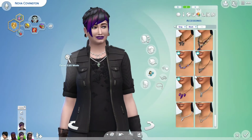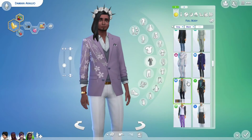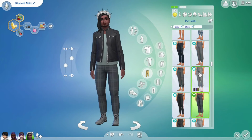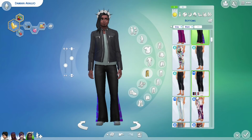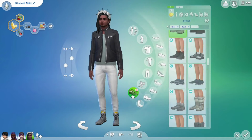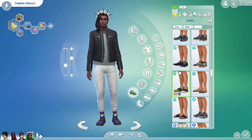Okay, and now we have Damien. So I've told you a little bit about him already. I think he's a really cool Sim. And I wanted to use some of the vampire hairs for the Sims, but they're kind of out there. They're a little wild and over the top, and they didn't always work. But I thought it would be really nice to use this hair with the white flowers. I would have loved it if there's one with purple flowers and black hair, but I couldn't find one.